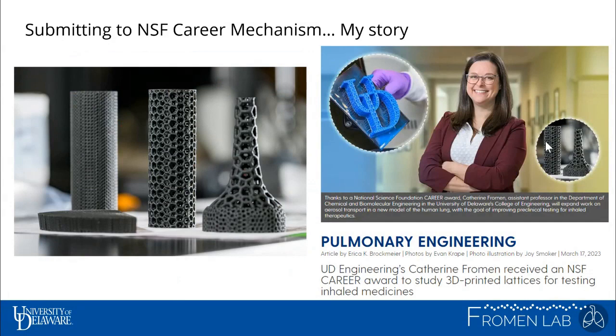But the application that we cared about was the lung, and I did go pretty hard on the proposal there too. If you read it, it's funded, and it got a nice feature about this, to study 3D printed lattices for testing inhaled medicine. And it's really to study aerosol transport in 3D printed lattices, period. And then there's just a tiny little bit of, this is our application. So we really had to think thoughtfully about how to tailor this to the organization to get the aspects that we needed covered.